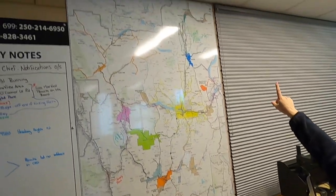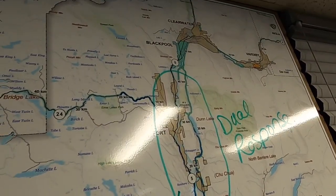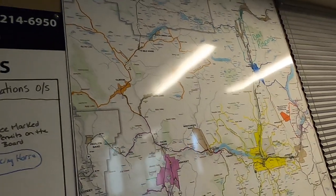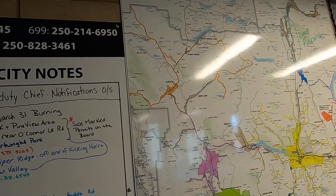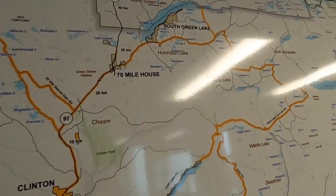We go all the way up to Vavenby. You can see Avola. There's some rural rescue up there for Blackpool. And all the way up to South Green Lake, the south side of South Green Lake.